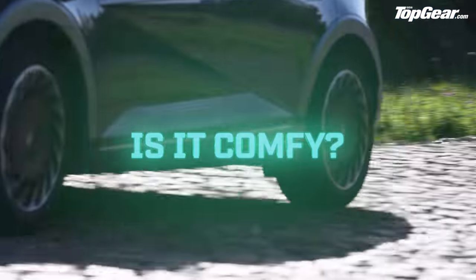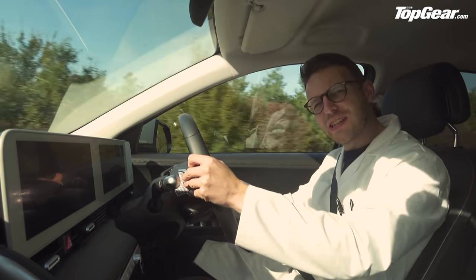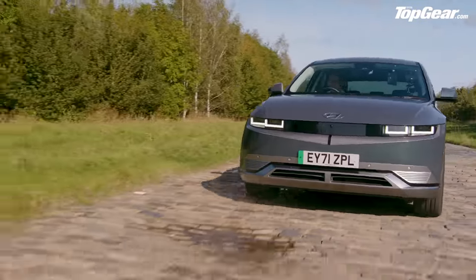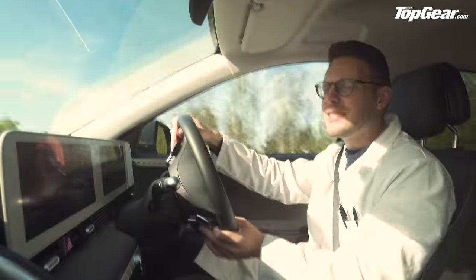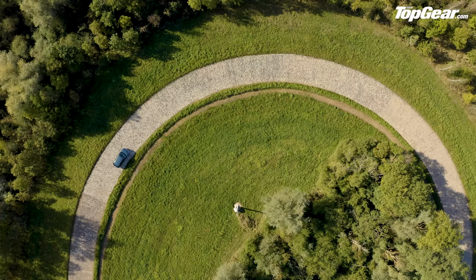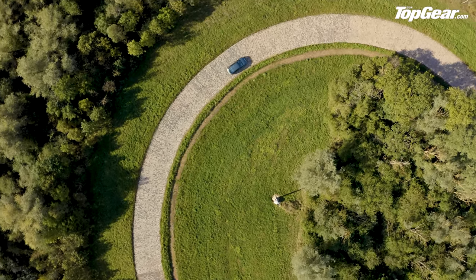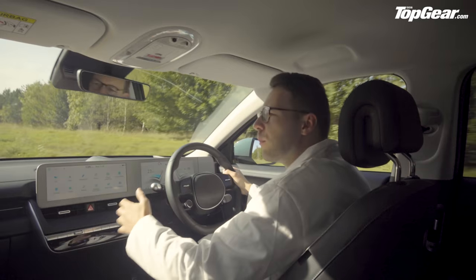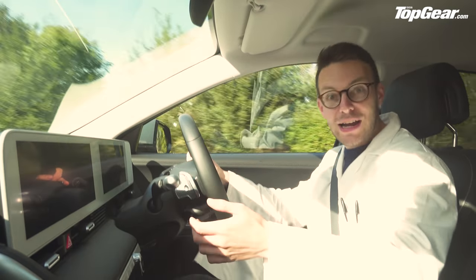Is it comfy? Come to our Belgian Pavé worst case scenario test course, and the Ioniq's doing fine. I mean, there's nothing complicated about this. We've got no adaptive magnetic air ride suspension that can predict bumps ahead. Just normal tyres, normal suspension, and a chassis that's set up for comfort. And there's nothing wrong with that. Don't be fooled by all the rattling you can hear. That's just all of our expensive camera gear breaking.